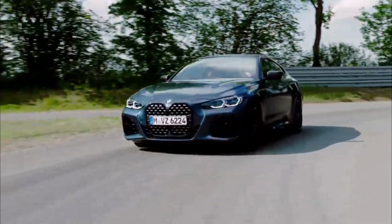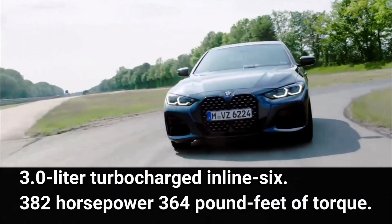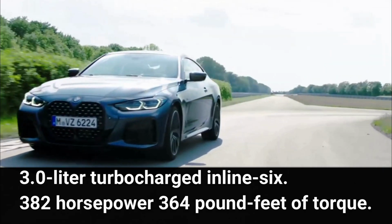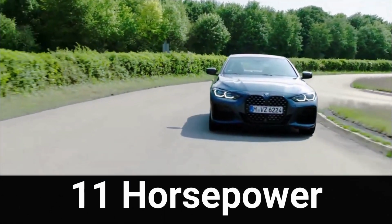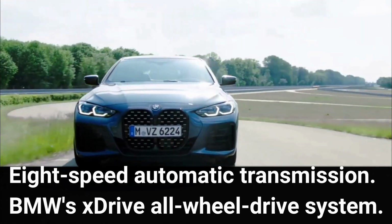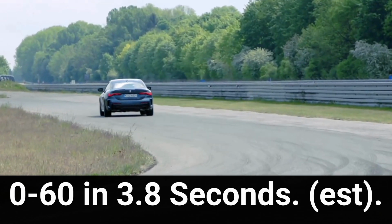The M440i is powered by a 3.0-liter turbocharged inline-six with 382 horsepower and 364 pound-feet of torque, with a 48-volt hybrid system that provides 11 more horsepower. It is paired with an 8-speed automatic transmission and BMW's xDrive all-wheel drive system, and hits 0 to 60 in 3.8 seconds.